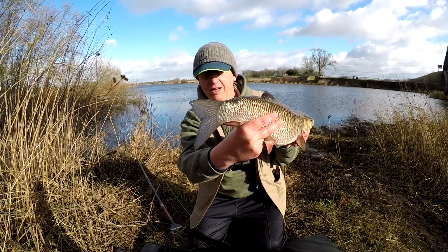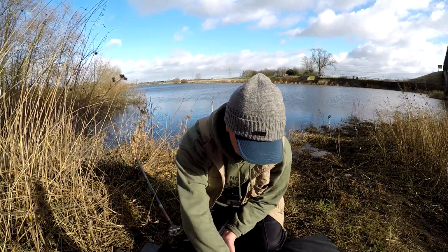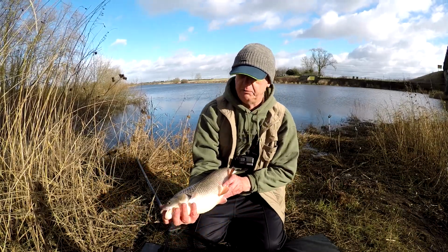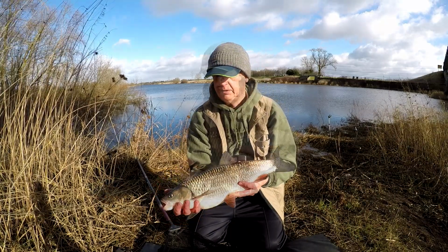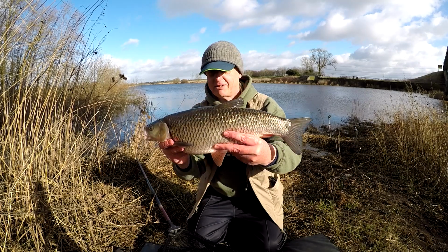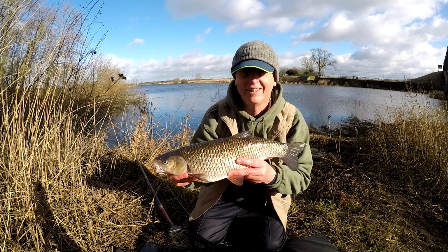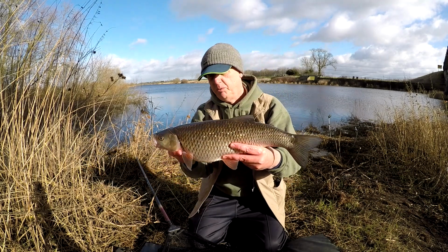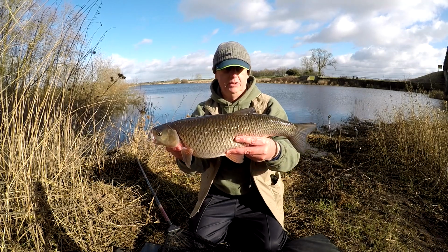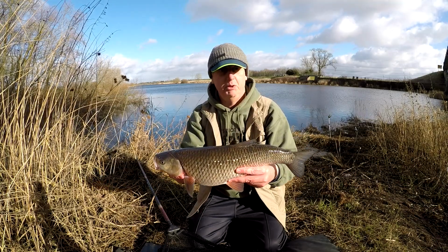Huge tail fin. Let's turn it around and look at the other side. It looks scale perfect. And look how fat the belly is from eating fish. What a stunning creature that is. Absolutely fantastic. Awesome. I think that's one of my best ever looking chub, that is. Not quite my biggest, but wow. To catch it on the Lampray as well. Amazing. Must have been hungry.